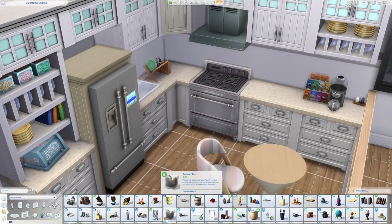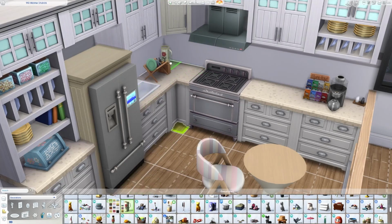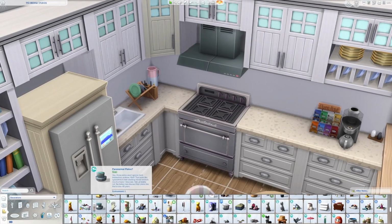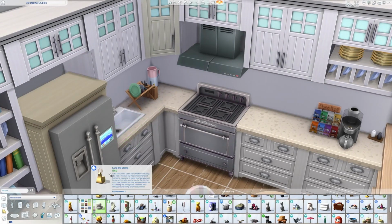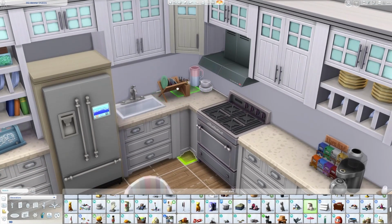I ended up putting this little tea jug back there to fill up that little back area, and some plates as well from Snowy Escape. I also put in the cookie jar. I love using that cookie jar, you guys. Seriously, it's just so adorable. And it's just so cute for clutter.